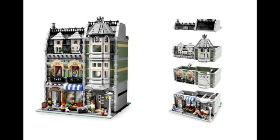Next off now, we're going to go to the Green Grocer, which is actually my personal favorite. But let's go ahead and take a look. Now the exterior, once again, is really nice. I love the use of those cylinder pieces and the bricks alternating for the sides of the building. Really looks nice. That sand green color, it looks really beautiful. I love the curved window, which is like that Victorian house styled look.